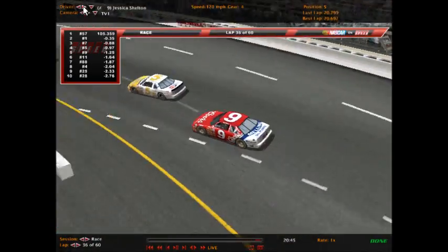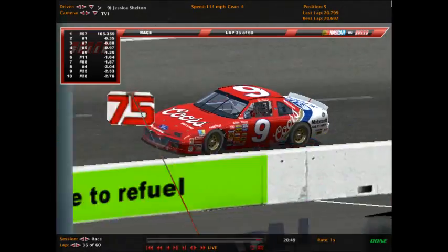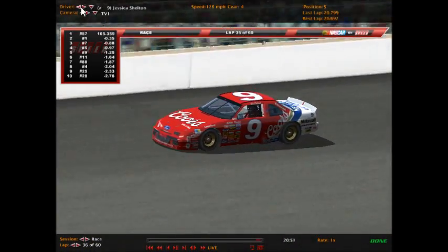Battle for fourth position. Jessica Shelton going inside of Andrew Perry as Cole Deaver's gotten around Perry for position.